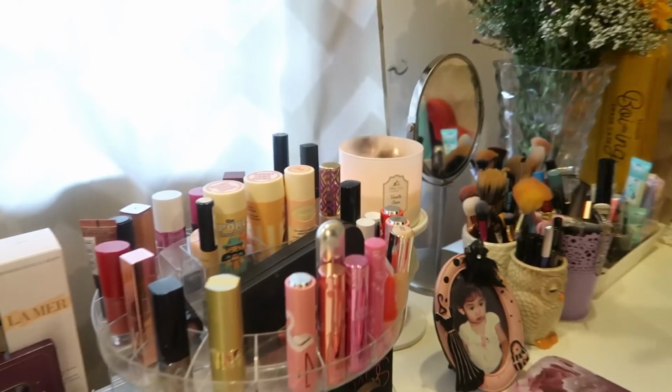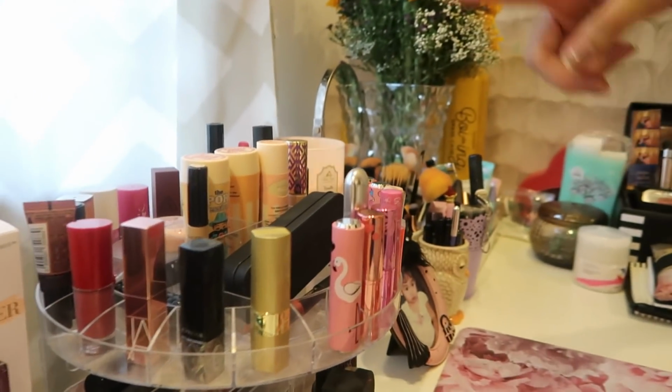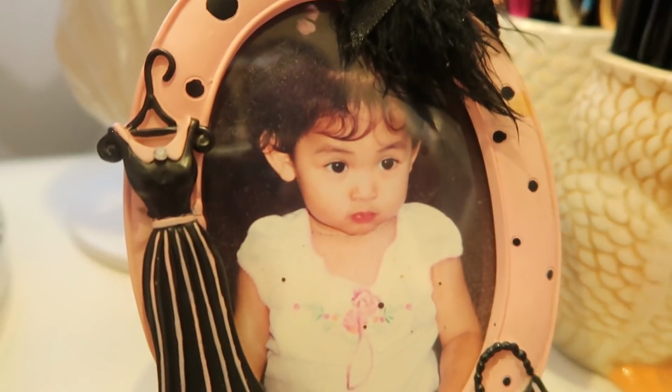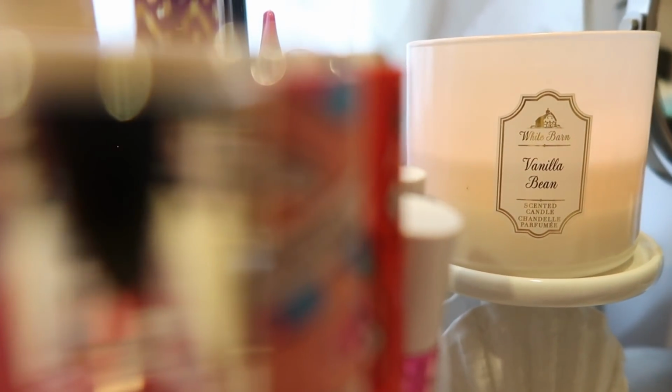Then, guys, I'm out of breath. I have more makeup here. This one is more lipsticks and powder, just random stuff. And a baby picture of me when I was small. Yes, I know I don't look the same. And my favorite candle, which my mom got for me from Bath & Body Works in Vanilla Bean. It smells super duper good. Brushes. Guys, take a break.